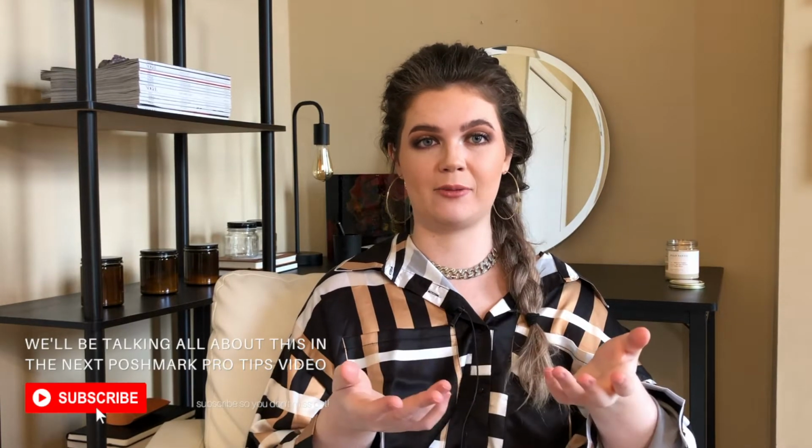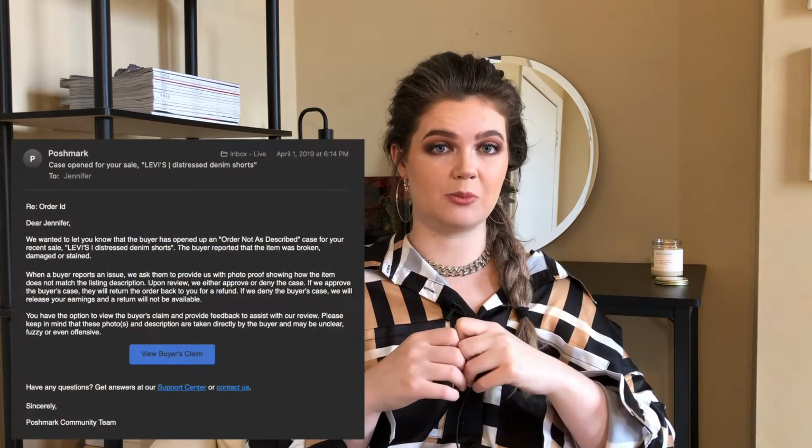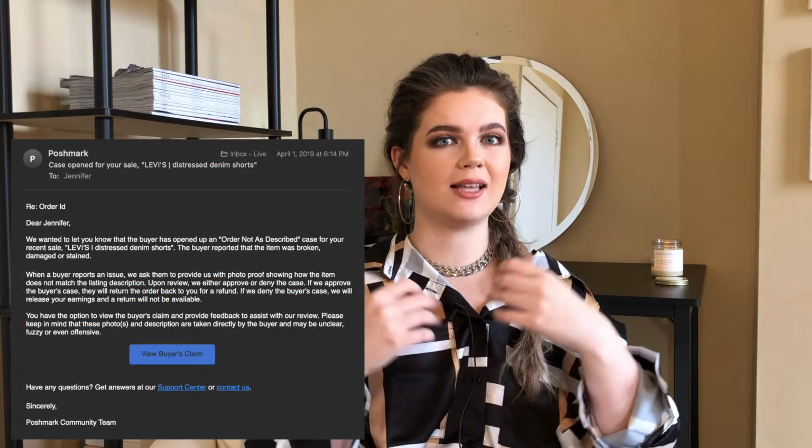to take pictures of the item as you are sending it out. This is something I started doing as a consequence of not doing this. So what I mean is there is a feature on Poshmark where if you as a buyer receive your item and something is wrong with it, you can open up a case against the seller. Now, unfortunately, as with any platform, there are people who try to abuse this feature, and this has happened to me in the past. Someone will open up a case against me and say that the item I sent them came damaged, it was ripped, it was torn.